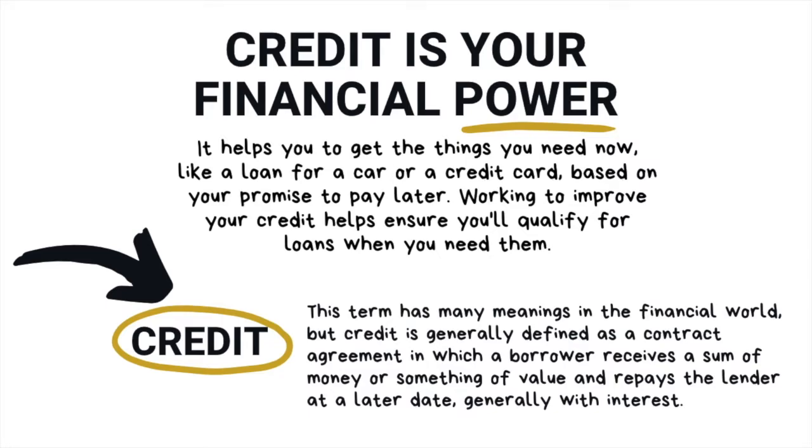It helps you to get the things that you need now, like a loan or a car or credit cards, based on your promise to pay later. Working to improve your credit helps to ensure that you will qualify for loans when you need them. So basically what this is saying is that you need to actually start focusing on your credit now and not when you're ready to go get something.